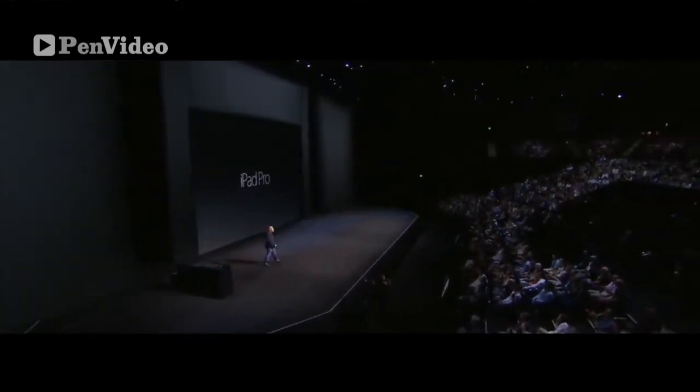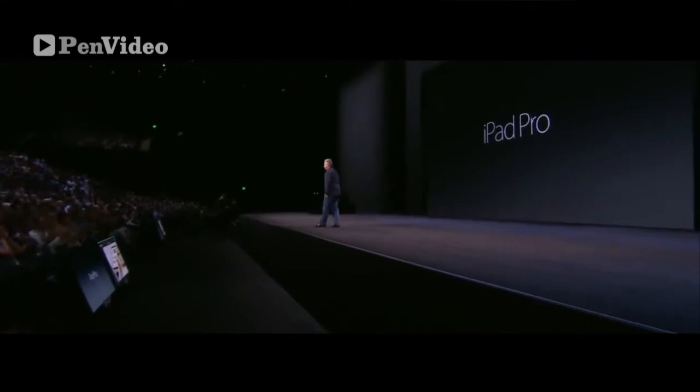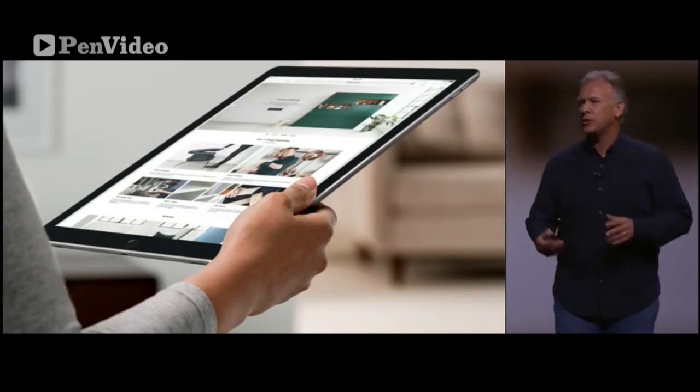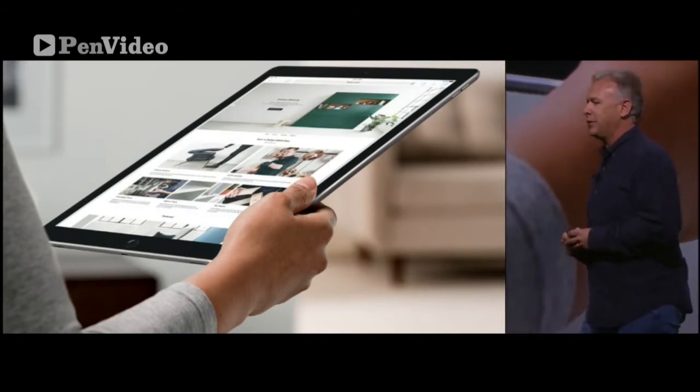Well, good morning, everyone. Thank you. I am so excited to tell you about this incredible new iPad Pro. It has a huge screen, the biggest we've ever built in an iOS device. It has more power and performance than any iOS device we've ever made either.